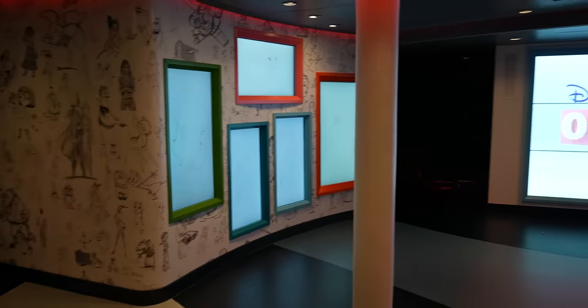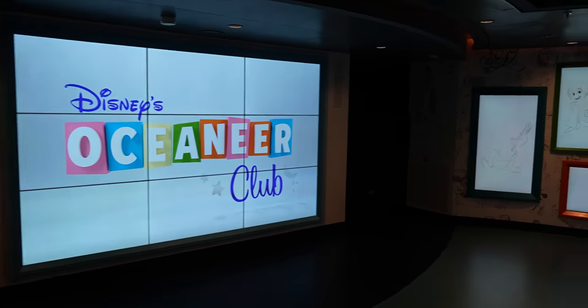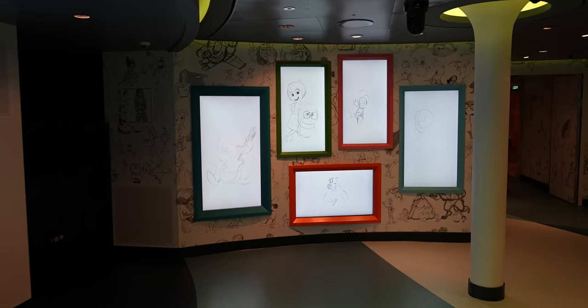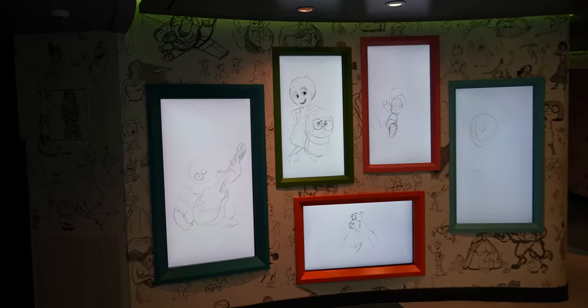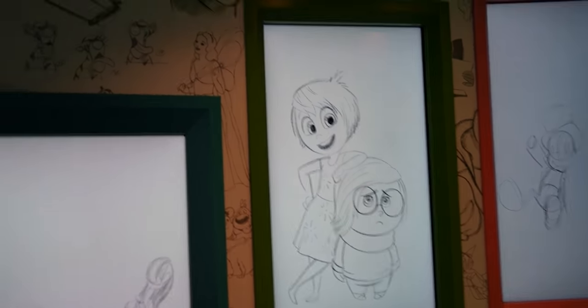Right now we are in the hub, and this is where a lot of events happen. And it's interesting, Animator's Palette is not here, but it kind of lives on in the hub with these sketches coming to life and the wallpaper. The Oceaneer Club is for kids aged 3 to 12. It's this gigantic place where you just come, have fun, and you could even learn here.